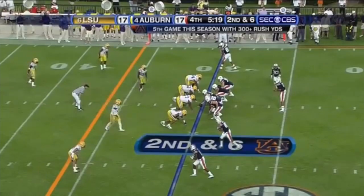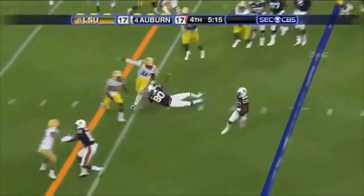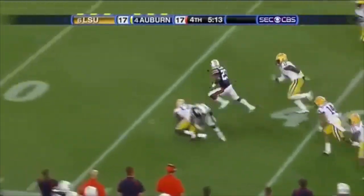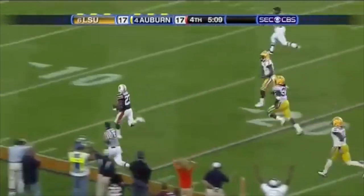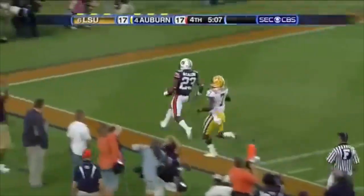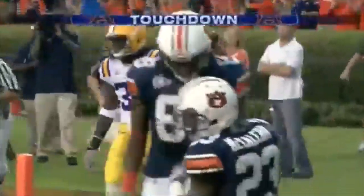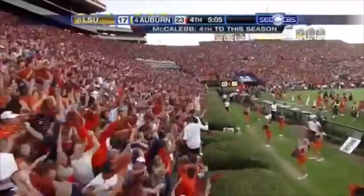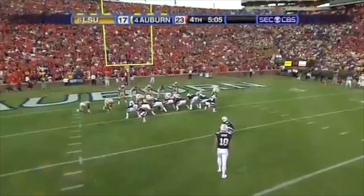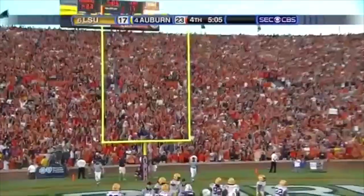Second down. Here's Newton. Handoff sweep, left side. Ontario McCaleb. He's got some room, and he's got some speed. Touchdown, Auburn, 70 yards. McCaleb had a 99-yard kickoff return last week.